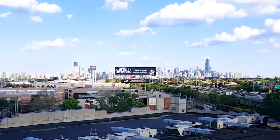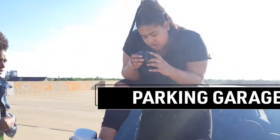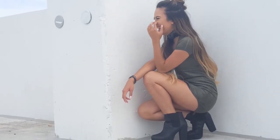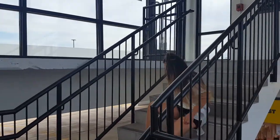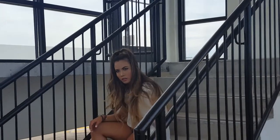Alright, first up, parking garages. Definitely one of my favorite types of spots for a photo shoot. It's incredibly versatile, and depending on where the structure is located, we have some dope views. A parking garage can work for almost any type of style, from grungy to street. Even with glamorous styles, you would have amazing juxtaposition.